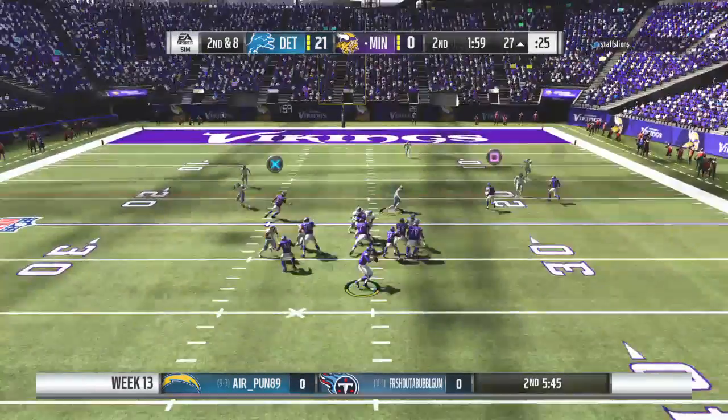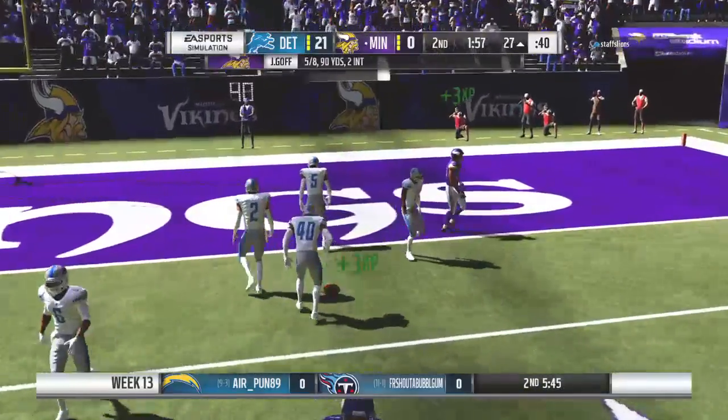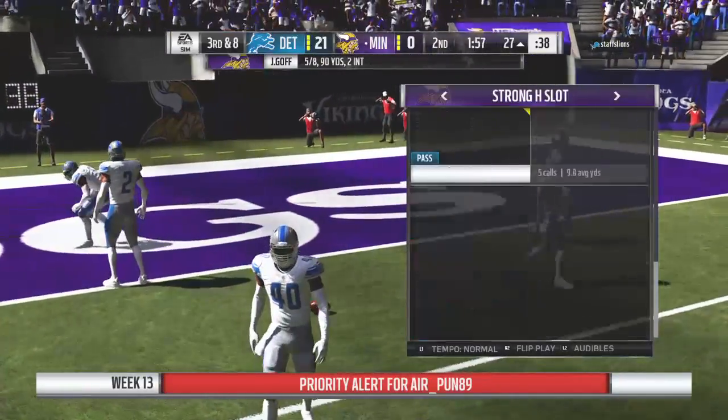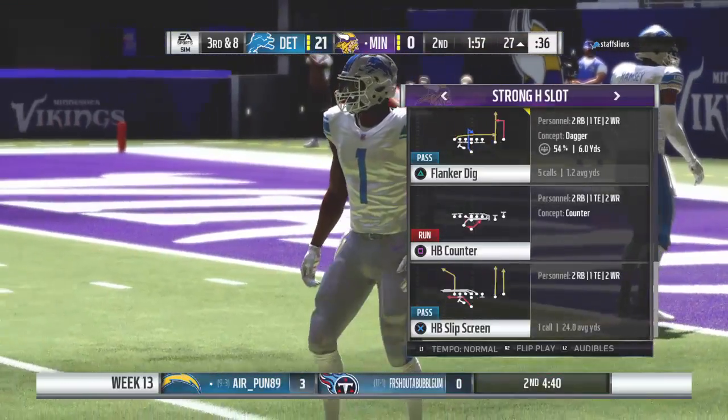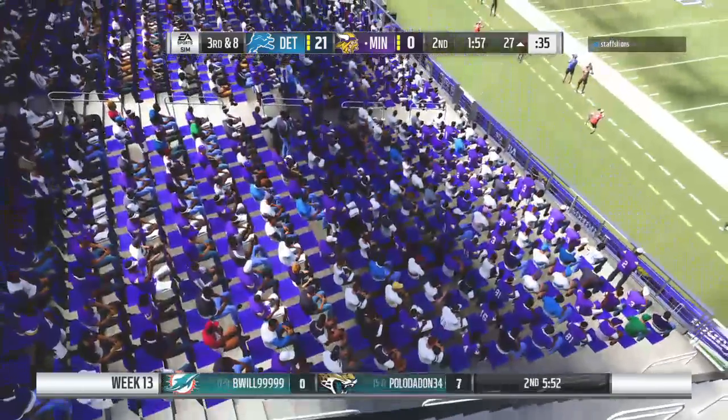To throw on 2nd down is gone. And his throw here's incomplete. They were trying to get it there to Sterling Shepard. 3rd down here. Well, one thing that I've liked defensively is that they've shown them a lot of different looks here in the first half.